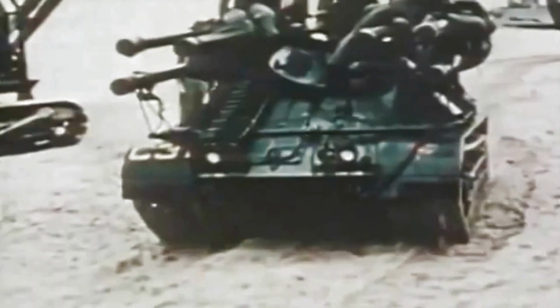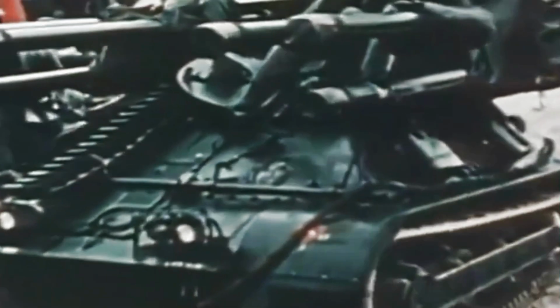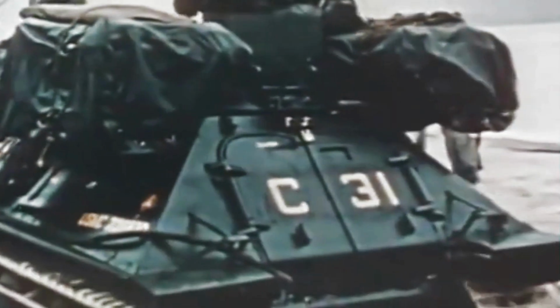The Marines also deployed the Ontos, a weapon originally designed as a tank destroyer. The Ontos mounted 6 recoilless rifles and during the Tet battles would prove invaluable for clearing buildings and destroying fortifications.